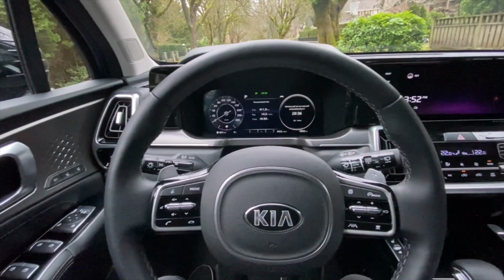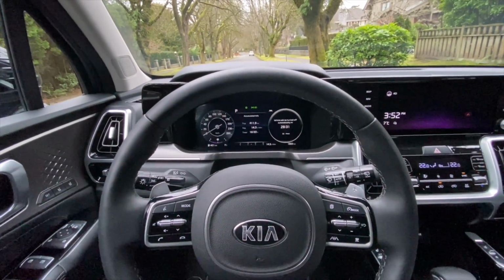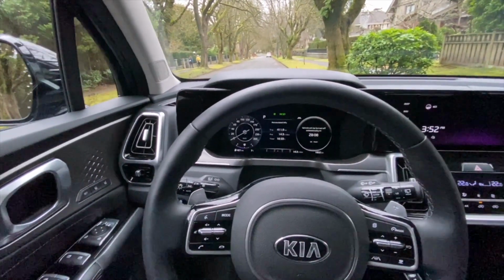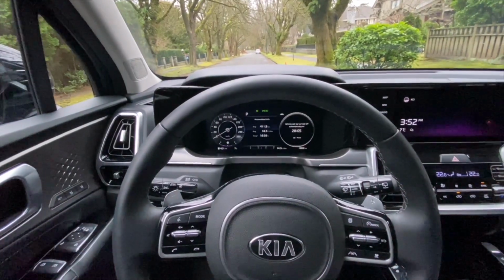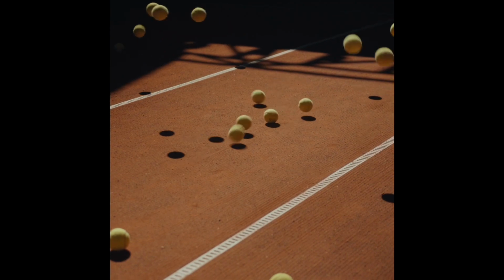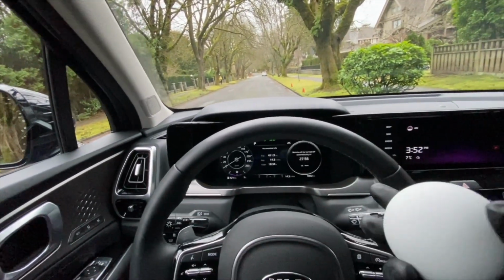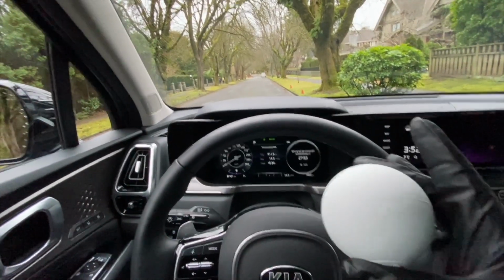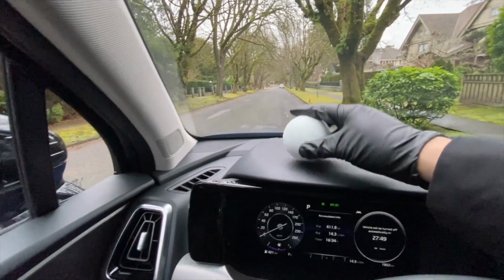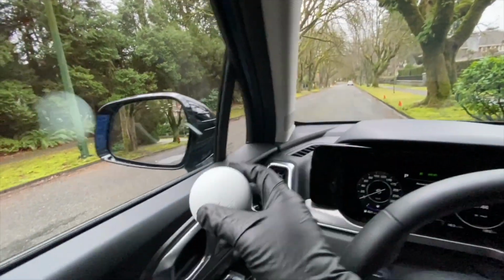Now I'm inside the Kia Sorento, and it's time to check for quality, fit and finish, and the overall design of the interior. One of the ways to find out whether the interior components have been assembled properly is to use what I call a tennis ball check. Now this is actually not a tennis ball, this is a lacrosse ball, but same idea here. On the exterior I use a ping pong ball for checking the quality. In the inside I use something like this, and you can just tap gently here, and you can usually induce some form of rattle if any of the parts are not fitting correctly.